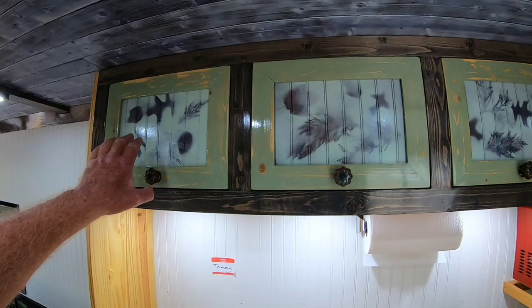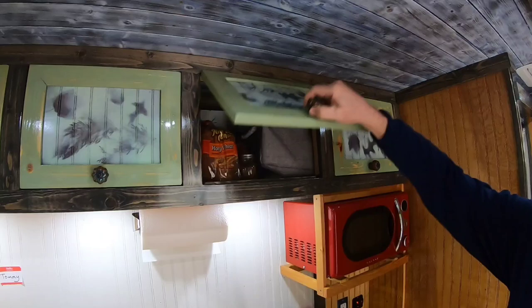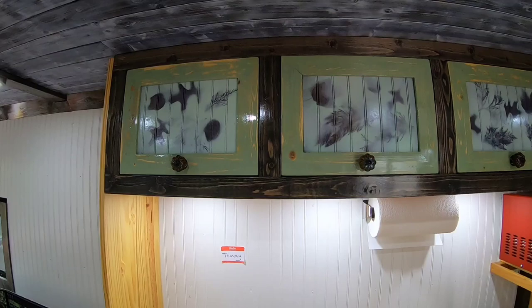It was winter when I made these, so they look a little winterish, but I've been working on this for about 3 or 4 years. It just turned out to be wintertime and snowing that day, and I said, let me go get some old leaves. Well, it looks really, really good.